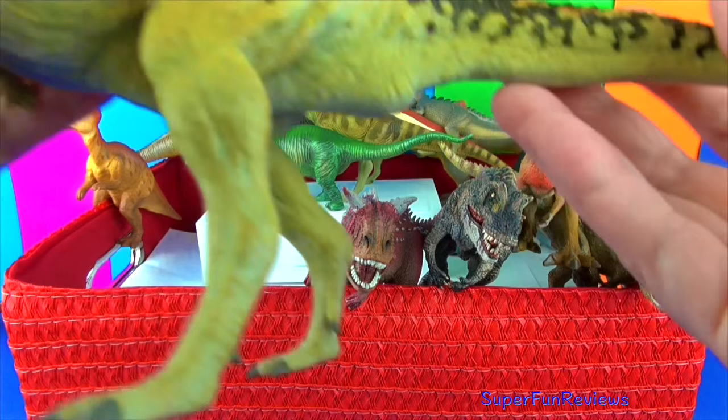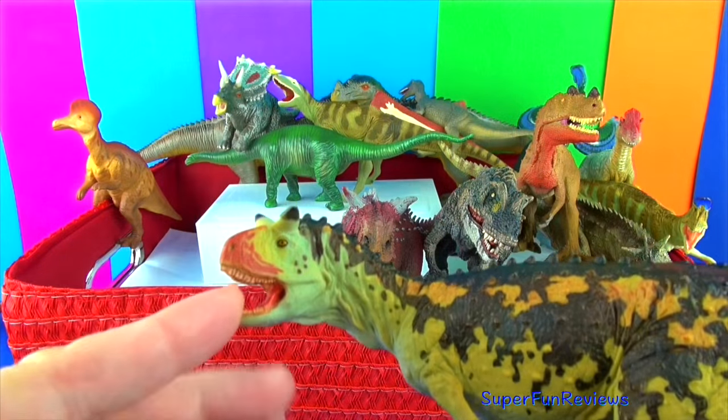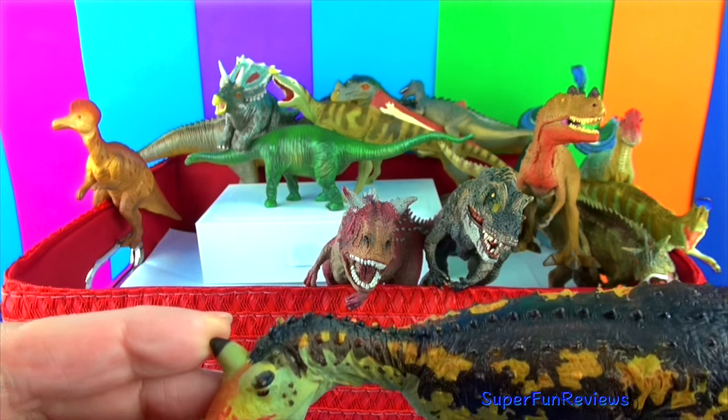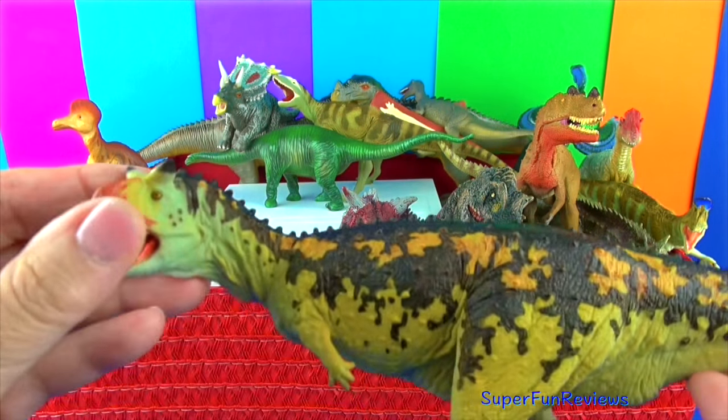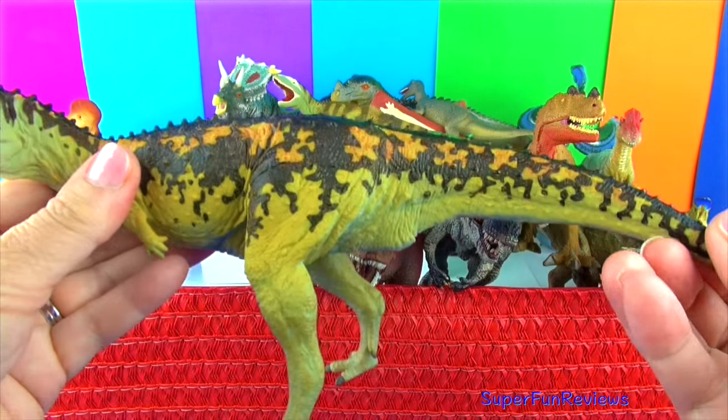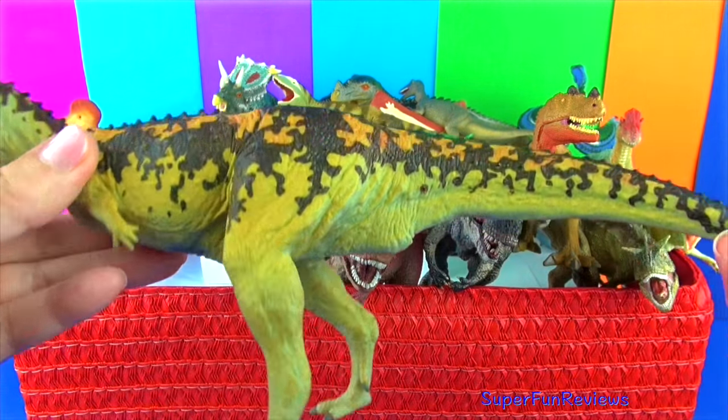Notice how slim the back legs are and the very small forelimbs. Carnotaurus had small pebbly scales on its skin and large bumps lined the sides of the animal. It may have used its horns in battle. They also protected its eyes when headbutted.